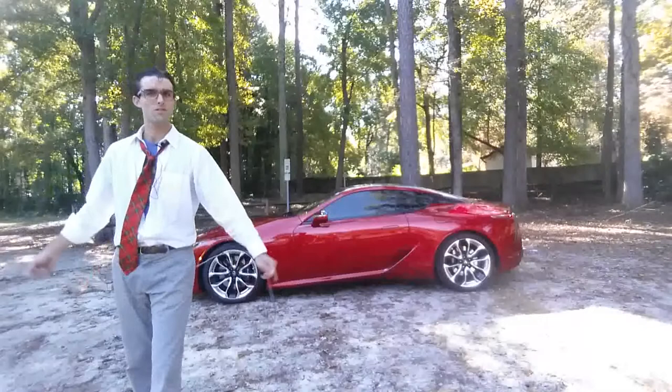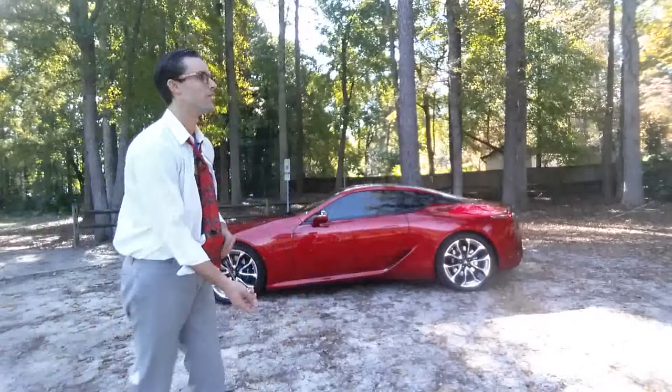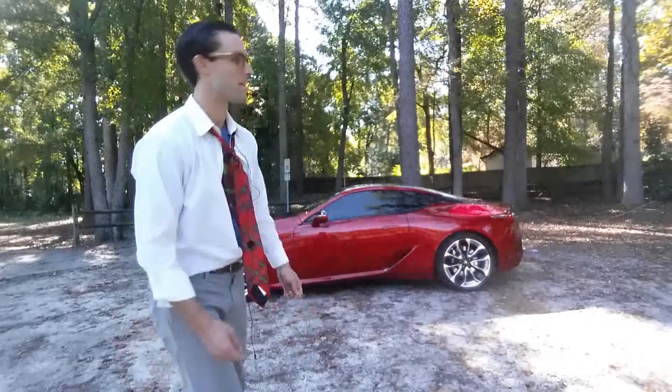You may also be wondering why I look funny. It's Halloween and I'm dressed up like Clark Kent. I had to dress up for the kids later, passing out trick-or-treating, so I figured I'd dress up for y'all too. It may look a little funny because it's probably mid-November when you're seeing this, but hey, we're going with it.